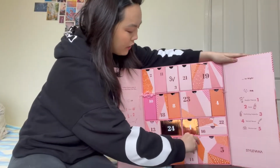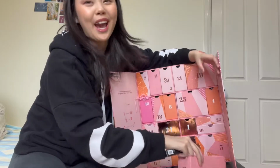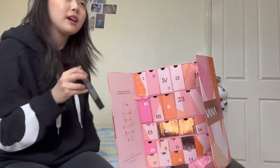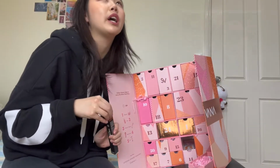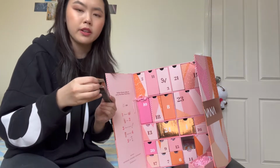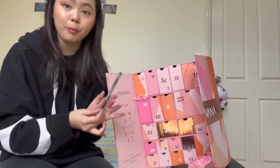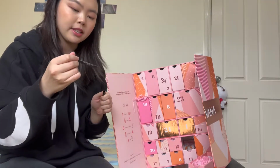Day 12, this is the Real Luxe Gel Eyeliner in Choco Brown. Okay, this is exciting because I don't know if you guys have watched the video where I try on new makeup, but I fell in love with the Real Luxe Gel Eyeliners. They're so creamy, easy to use, and super pigmented. They wear all day. I have the black one, so this is amazing to add to my collection.